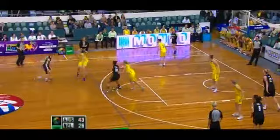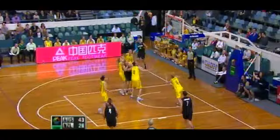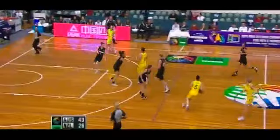Edmondson loves to create. Jew fights for the possession. Here's Taylor. Needs a basket for her confidence. She hands off to Harmon. That's a tough shot. Another 24-second violation, or it would have been had the Opals not come up with the ball. So that's two in a row. They might need to look at changing something up.